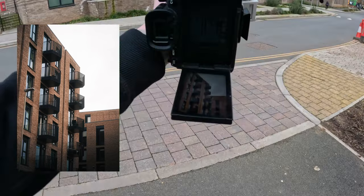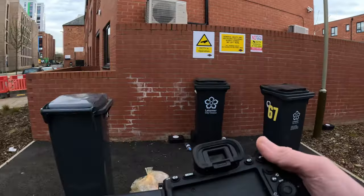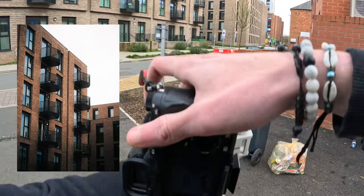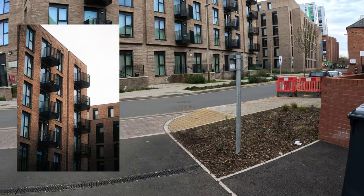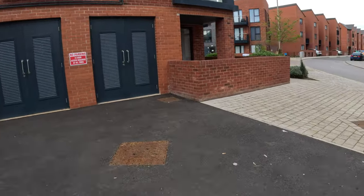I do kind of think these would look 10 times better if I had my wide lens on. So might quickly, yeah, I might just quickly change my wide lens just while I'm around all this architecture, and then I can always change back later.